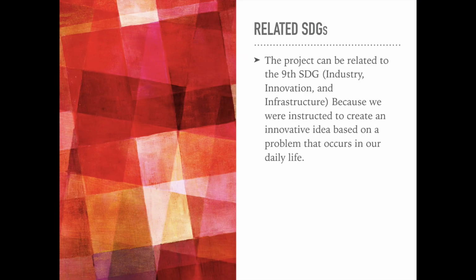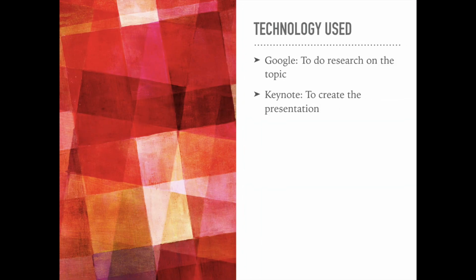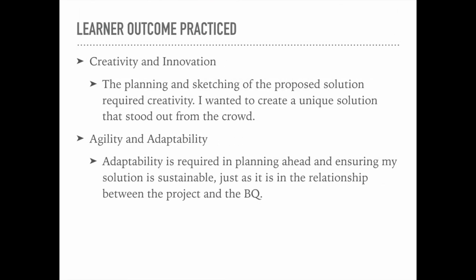One of the SDGs that can be related to this project is the 9th SDG, which is Industry, Innovation, and Infrastructure, because we were instructed to create an innovative idea based on a problem that occurs in our daily life. There are 2 main technologies used in creating the product. The first is Google to do my research on the topic, and the second one is Keynote in creating the presentation.